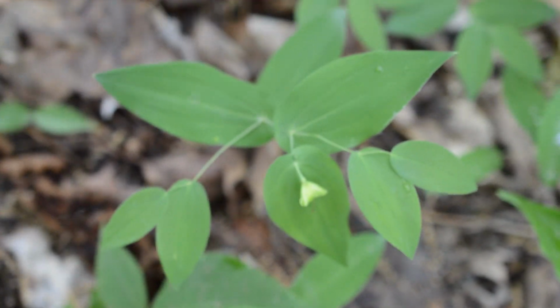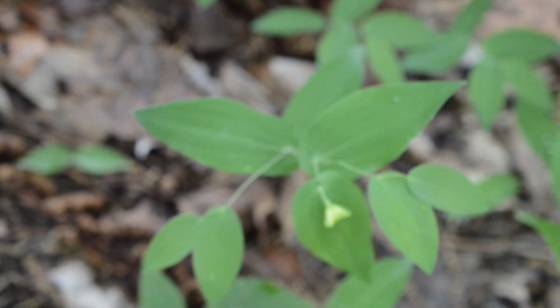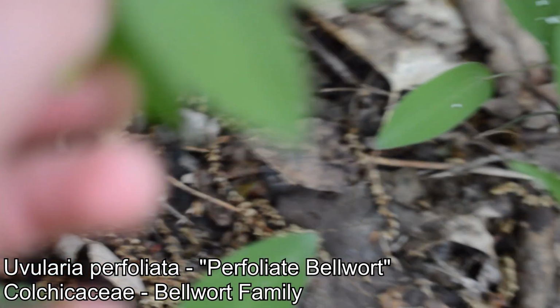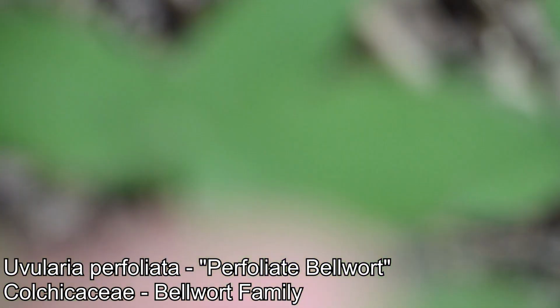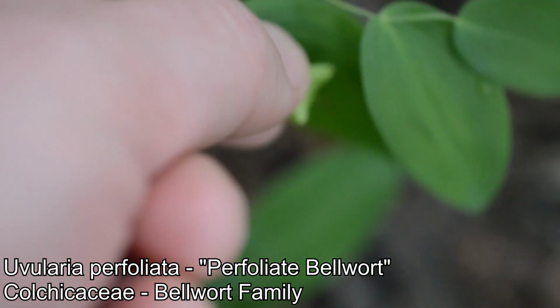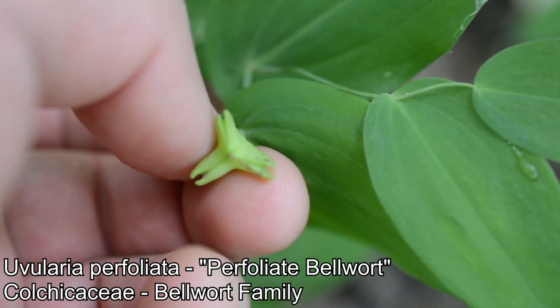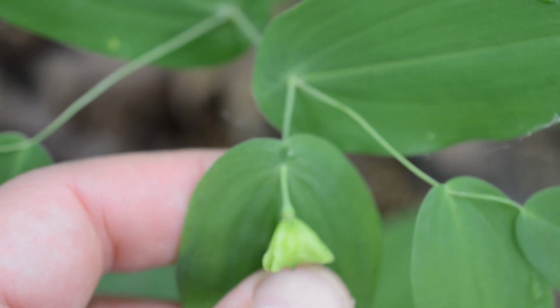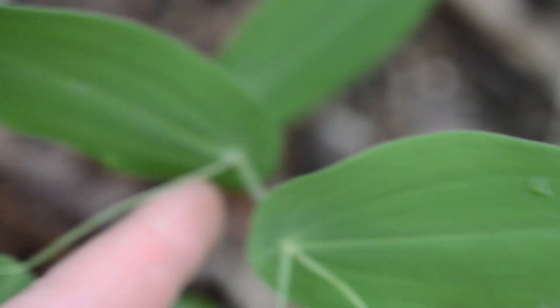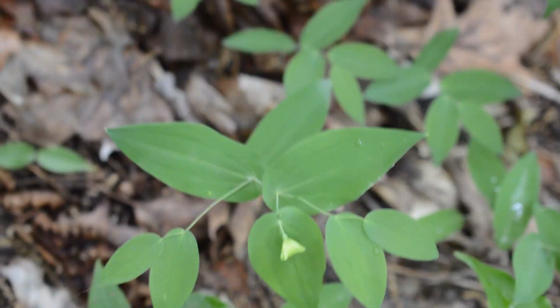If I'm not mistaken, I think this is a species of Uvularia that I have not seen before. I think this is Uvularia perfoliata, but it's in fruit. Let me zoom in there for you. And what an odd fruit it has. Look at that, three-sided, stigma still hanging off the thing. I think it's Uvularia perfoliata because it's got those perfoliate leaves. Look at that, that's nice. Even not in flower, that's pretty nice. It could also be completely wrong, so I'll figure out what it is, but if that's a Uvularia, that's a pretty cool one.